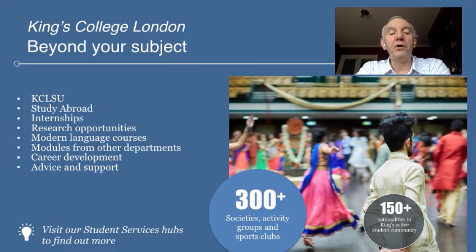King's College can help you organise internships with firms in London. Of course, there are tremendous opportunities to work with firms in London. And there are some research opportunities. You can also do modern language modules as an extra or instead of a scientific module, for example, in your third year. Also modules from other departments, help with careers, lots of advice to help get a job afterwards.